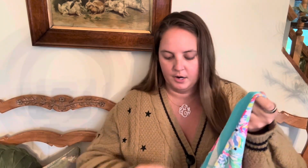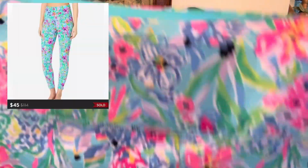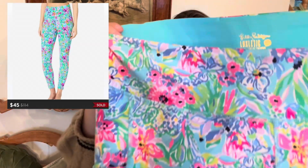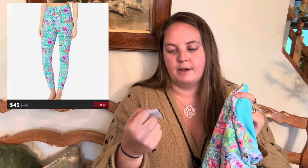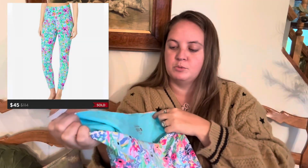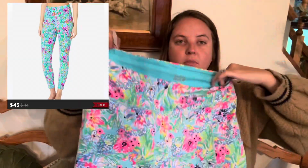The tag came off these, but these are Lilly Pulitzer leggings. I saw them from a mile away. They are an extra large, which is awesome because they do not make a ton of things in this size. The white tags today were 25% off, so I paid $15 for these, which is more than I would pay for most leggings at this point, but this size especially makes these worth more.